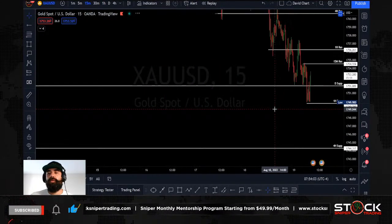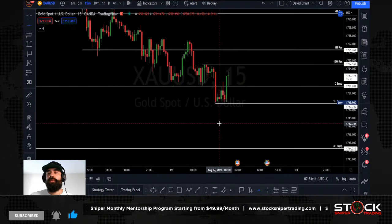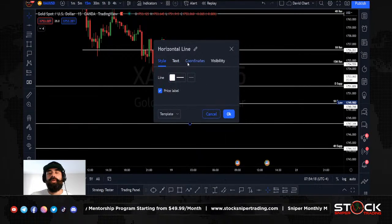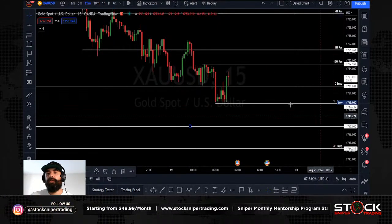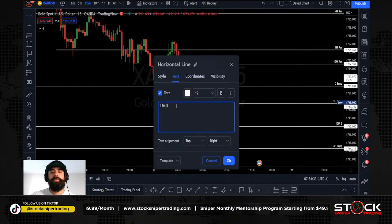I'm probably going to use a whole number, just finding some support. I would probably go to like 48, 47. Let's mark this up. We'll go to a coordinate at 1747, right in the middle of the 4 hour support between 44 and 49. So that'll be our 15-minute support.